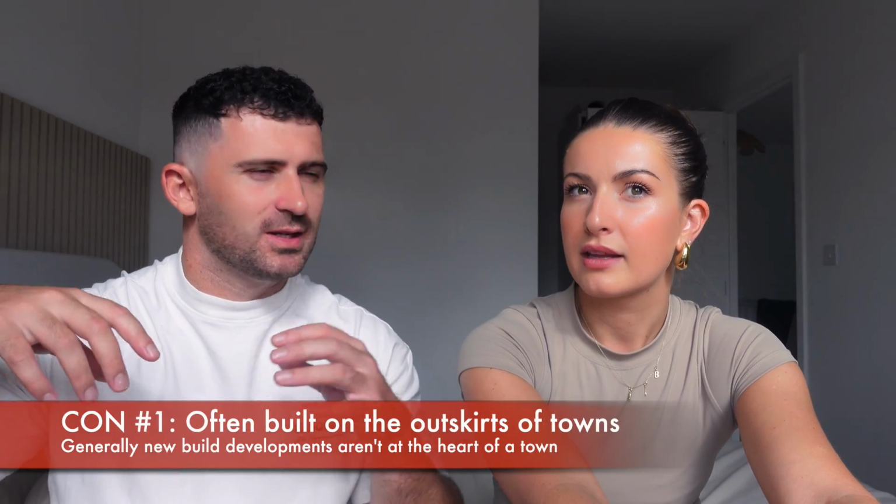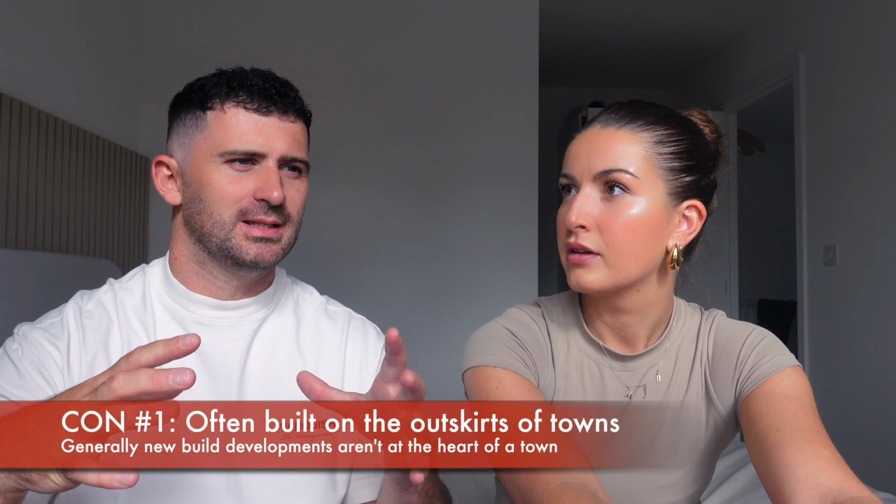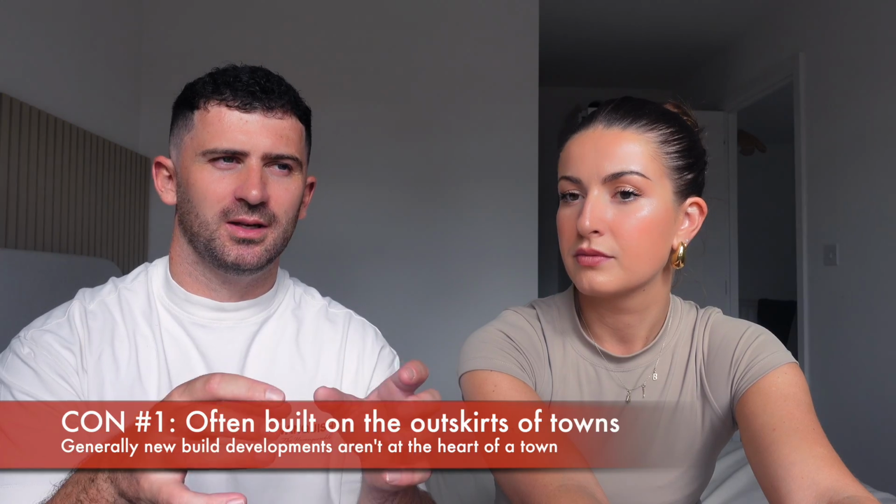The con is, and I suppose it's not a massive issue, it depends what your preferences are, but if you're buying a new build in a town, they usually build towns outward, so it's on the edges of towns. We're not miles out of town, it's not a big town where we live, but you're not central. So if you prefer to be central and in the thick of it, then new builds usually aren't that.